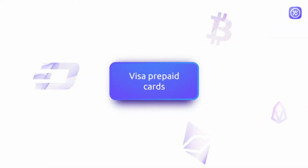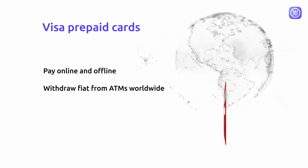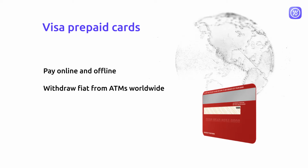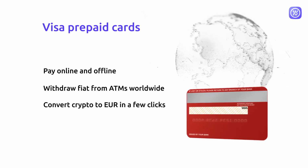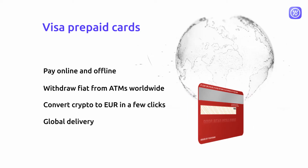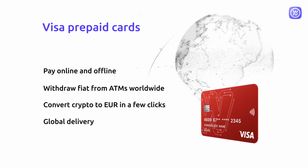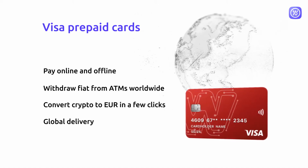To withdraw funds in an instant, order a prepaid Visa card and exchange cryptocurrency for the card balance in euro right in the OWNR app. With the prepaid card, you can make purchases online and offline, or simply withdraw money from ATM as with any other bank card. Your card will be issued and delivered within a couple of weeks. Card can be delivered globally, but for the restricted countries.